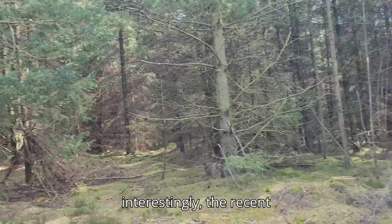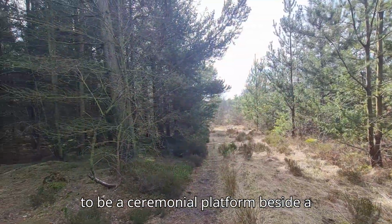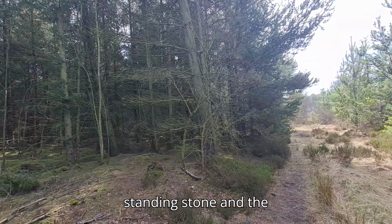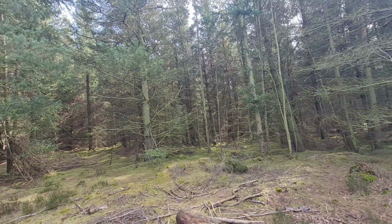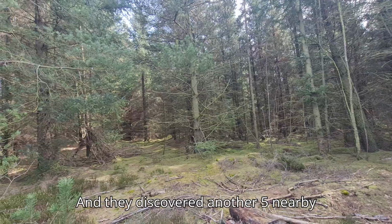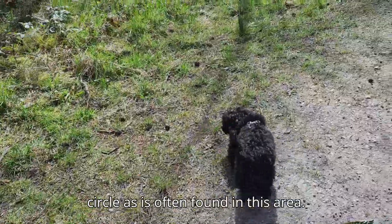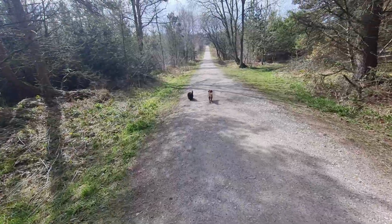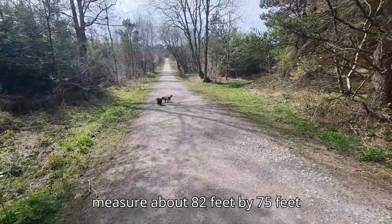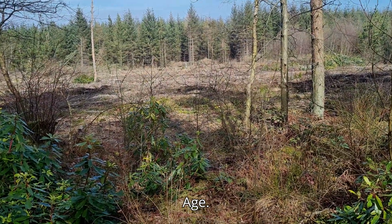Now, interestingly, the recent excavations have uncovered what appears to be a ceremonial platform beside a standing stone. And the main stone is intentionally placed above a natural spring. And they discovered another 5 nearby stones that would have once been standing, creating an oval stone circle, as is often found in this area. And it's one of 25 stone circles in the Peak District. And they estimated that the circle would measure about 82 feet by 75 feet. And carbon dating material from below the stone put it to early Bronze Age.